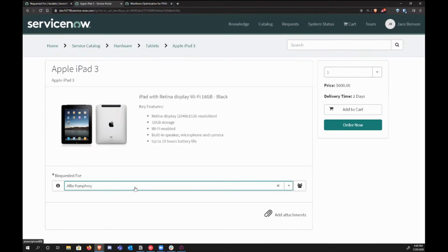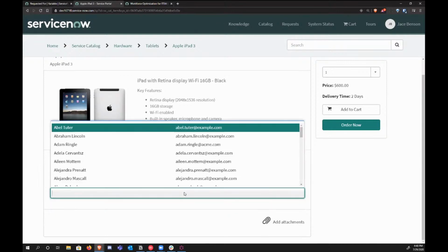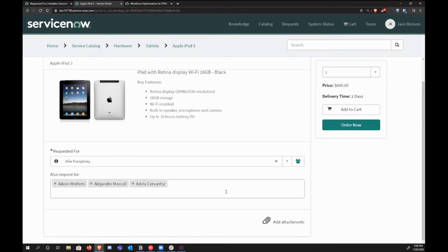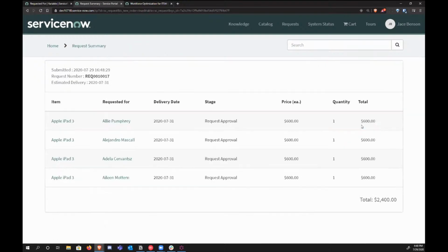But this isn't why this is great. What really makes this great is this button over here. The people. If you've ever made an item where people are like, I want to request the same item for 7 people, and I don't want to add to a cart and check out, this is where it's at. So you pick them. It adds a glide list like element. And if you order, it'll actually create a new requested item for each individual. So they all follow their individual processes.